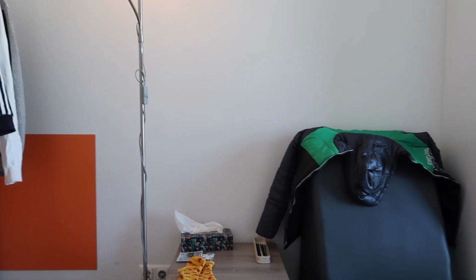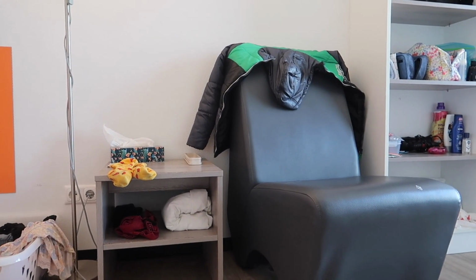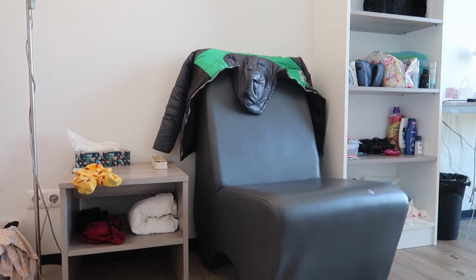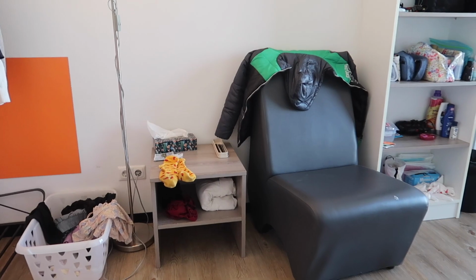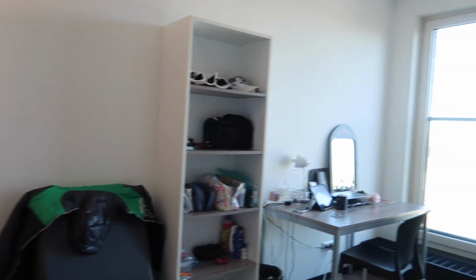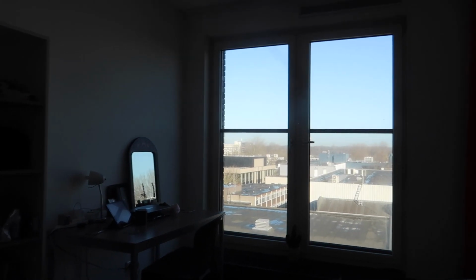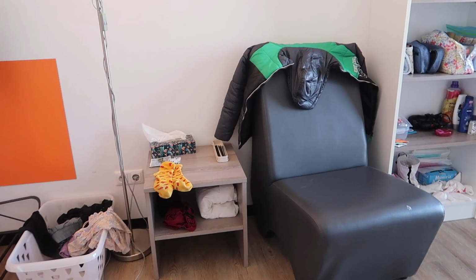Over here we have our cozy little sitting area. To be honest, I don't use the couch much, which is why I decided to have the sofa and the table moved to this side of the room where it doesn't receive as much light coming in from the window, just because I rarely sit on that chair to chill or whatnot.